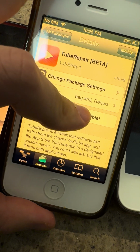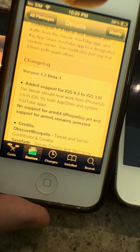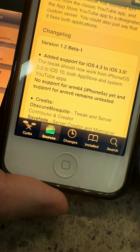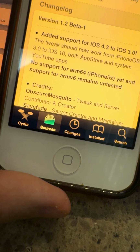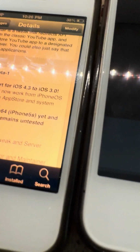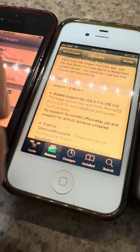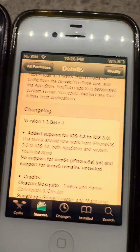And it says, basically, you'll see that it adds support to iOS 4 to iOS 10 and system YouTube apps. With both the App Store and the system YouTube apps, so those old versions will work, as it says right there, but it doesn't work on the iPhone 5S or iPhone 6, whatever ran iOS 7, iOS 12, and it's 64-bit. It doesn't work for those devices, it tells you here.